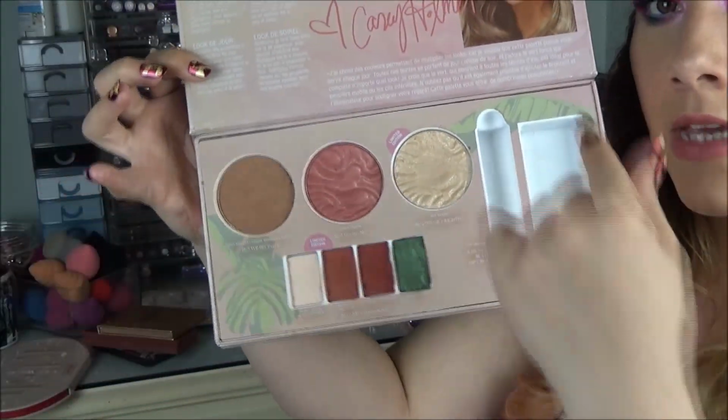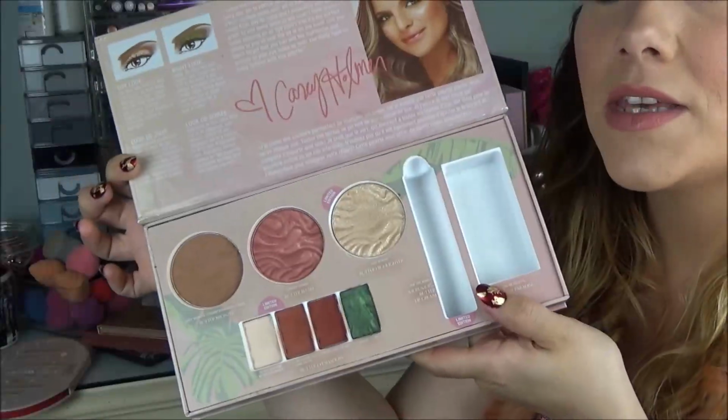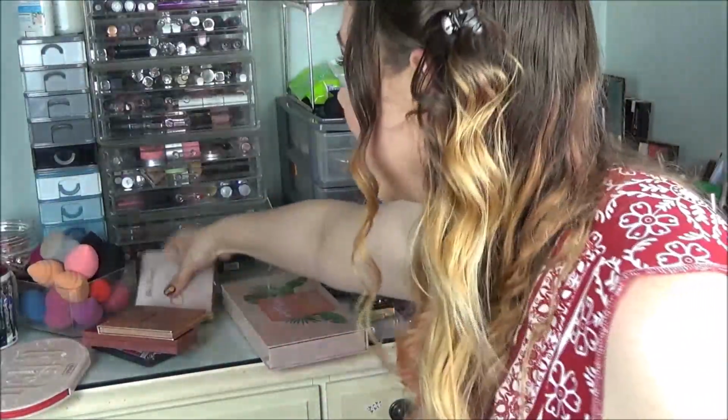And then you have the eyeshadows. It smells, though. It's so pretty. I'm going to depot this, and I'm going to put it in a Z palette because this is way too bulky. I don't know what she was thinking with this, honestly. All right, we got 2 left. We got 2 left. Please don't fall.